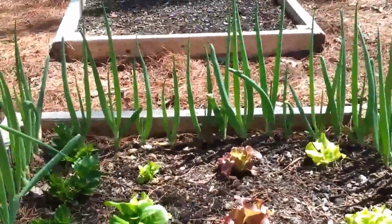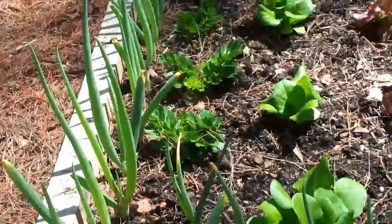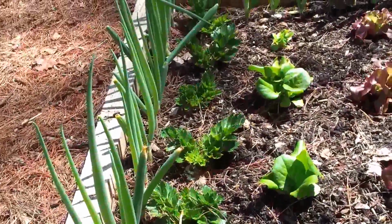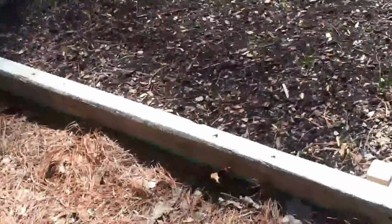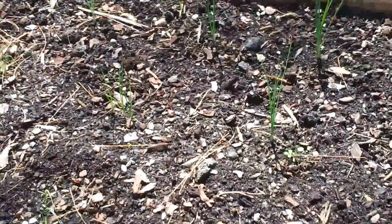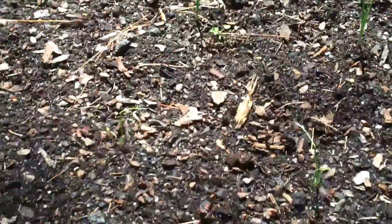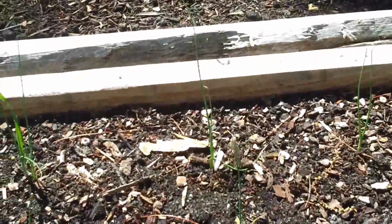And then I got some lettuces, red, green leaf, and Bibb. And I did the same thing with celery. Cut off the ends, planted them, and they're starting to come up. Over here is my leeks. They seem to be starting to do a little well. I staggered their growth. These are the earliest ones, and then down here you get the new ones. This way I have not all my leeks coming up at once.